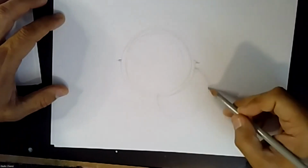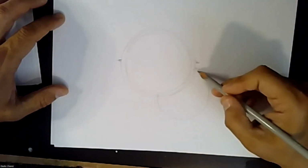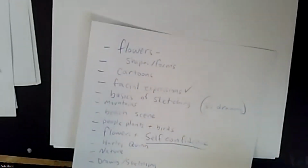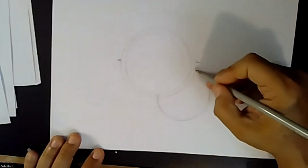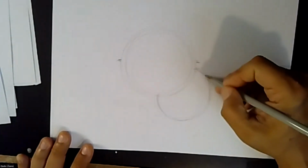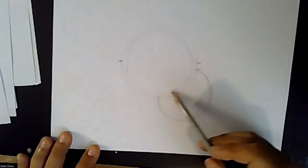So this is proportions. Somebody asked that question when you joined the meetup. You can ask questions. I try to capture them. These are all going to be categories on our website. That way, if you want to draw birds and bees and whatever you want to draw, I can point you to that area.